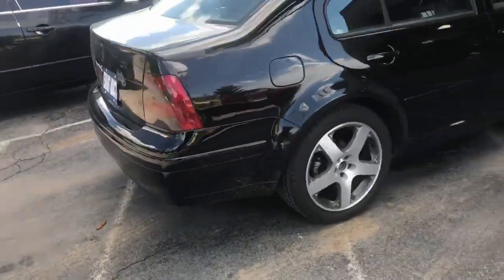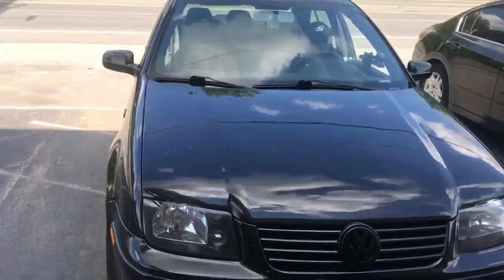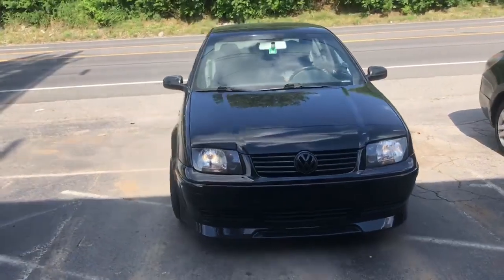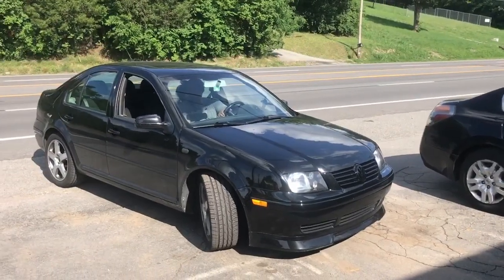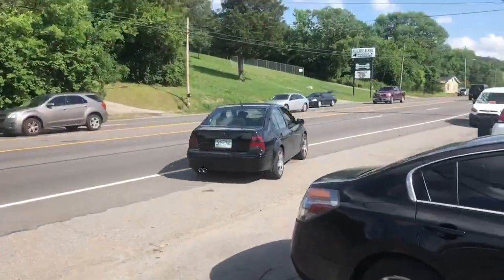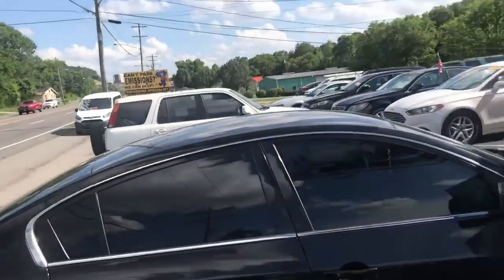Sounds really good. Got some aftermarket wheels on it. Jet black. Beautiful car. About to do a takeoff. That's how it's done.